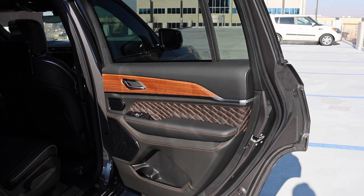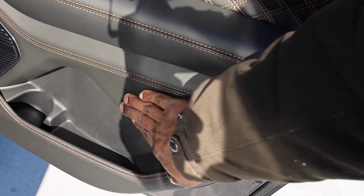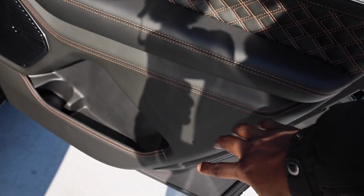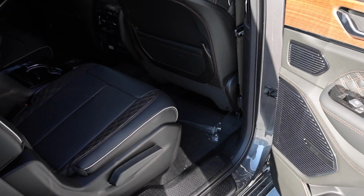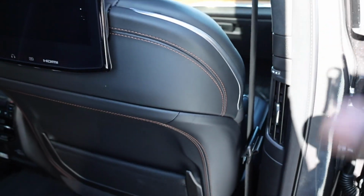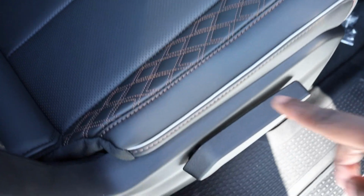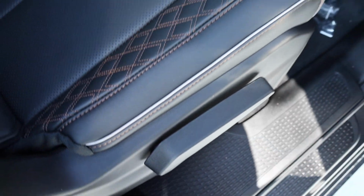Did they take away the curtains back here? I could have sworn they had them. But even in the rear, all this is wrapped in leather. And not just any leather, Palermo. I don't even know what that means, but it sounds like it's really expensive. Even on the seats back here, satin finish, all that stitching, even that diamond stitch leather back here on the piping. It's like an off-white color.